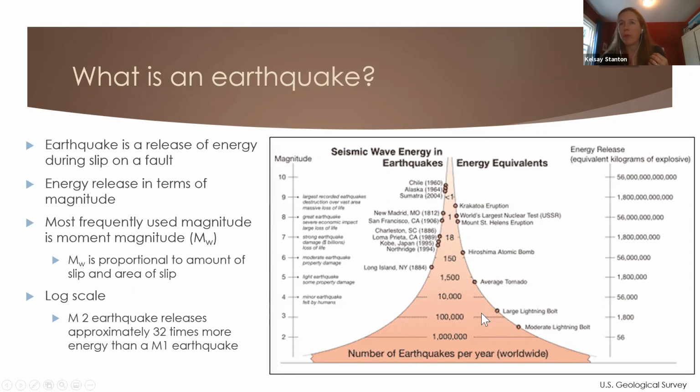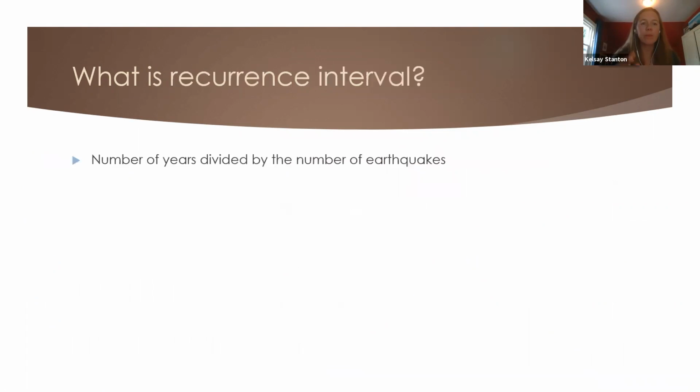And a large lightning bolt releases about the same amount of energy as a magnitude 3 to 3.5 earthquake. These are earthquakes that most people can't even feel. I usually never feel magnitude 3s, though occasionally there are some people that do. So that's a large lightning bolt, and that gives you an idea about the energy equivalency for these magnitudes of earthquakes.